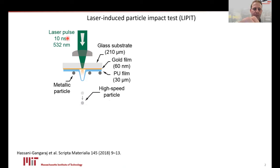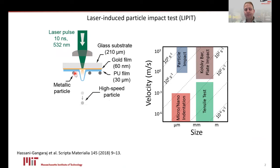We use that volume change to launch metallic and nonmetallic, for that matter, particles. So we have particles here that are on the micron scale that we launch at very high velocities. In terms of velocities, we're talking about hundreds of meters per second, maybe up to a couple of kilometers per second. Those velocities are comparable to other high rate mechanical tests like flyer plate impacts, Kolsky bars, what have you. But we're differentiated from those by virtue of being a micro scale test. So I think of us as being more like a micro or nano indentation at a very high velocity.